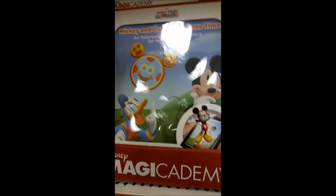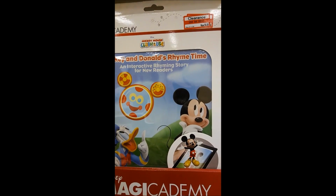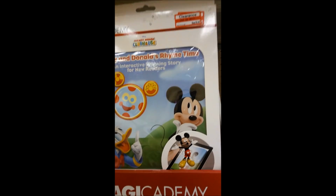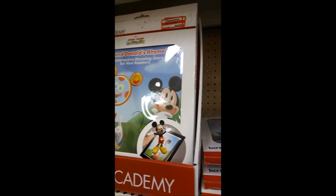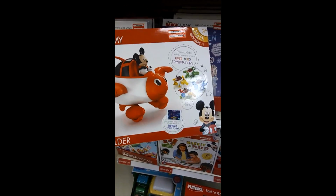So we have something that I think is really neat for new readers, and this is a clearance gift at $14.99, marked down to $4.48. This is really nice. It's a 70% markdown as well, so you can work on some rhyming deals there. This is a huge gift, and it also is mobile as well.